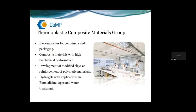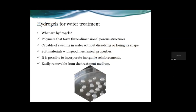This is the last one. Is the time the highlight of this presentation? Yeah, and now hydrogels.